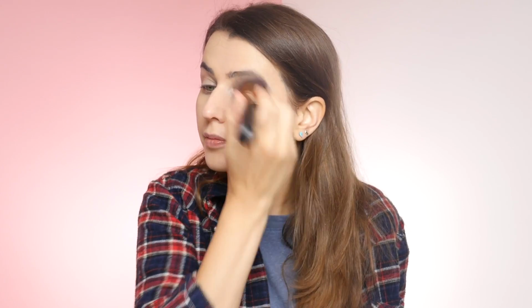It is gel based. I talked about this in the first impression, so you do not want to use a damp beauty blender to apply it. That's gonna cause separation. It's gonna cause weird issues with it. So just use a flat top brush. And it is very hydrating. I will say that, it's very hydrating.